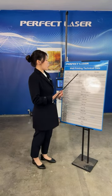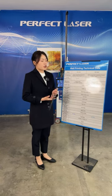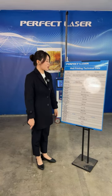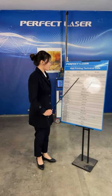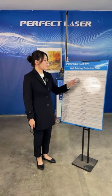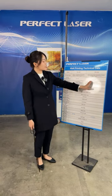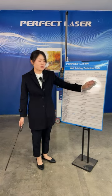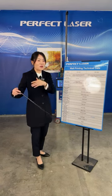Okay, the difference of H30 and H40, let's see. First one is the printing heads. For H40, we can provide you two pieces of printing heads, but for the H30, you only enjoy one of it. And for the colorful painting speed, H30 can reach 32 square meters per hour. But for the H40, you can even reach the painting speed of 64 square meters per hour. It's just double. So if you want three pieces, then double again, and four pieces, then double again.